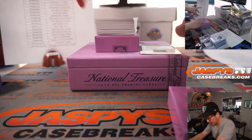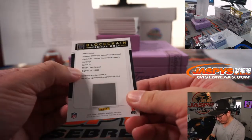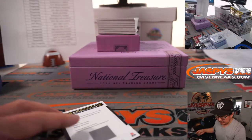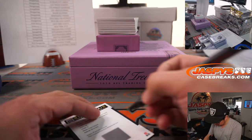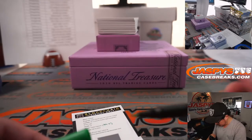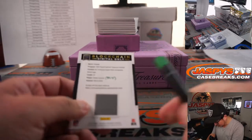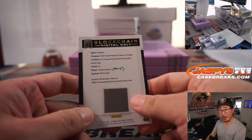So let's slide this blockchain card off from the bottom. That's Chase Claypool. That'll be for Pittsburgh. And Pittsburgh's a number block team, so that'll go to Pittsburgh 0. Glowbug with that. The blockchain redemption. What do we got here? Crossover rookie patch autographs brand logo. Maybe a low number on this one, too.